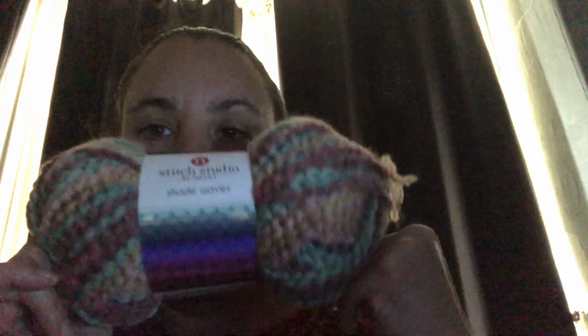Anyway, so yeah, there's that. So I like it. I like Ferris wheel, so I'll probably pick up some more of that in the future. And then when I was walking by the $3 bin, I saw this Stitch Studio by Nicole Shade Waves.